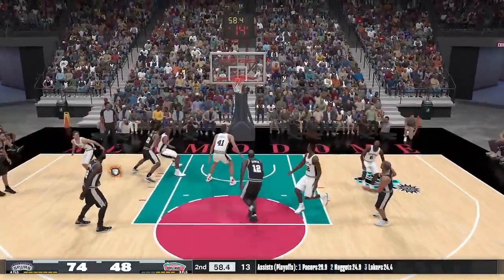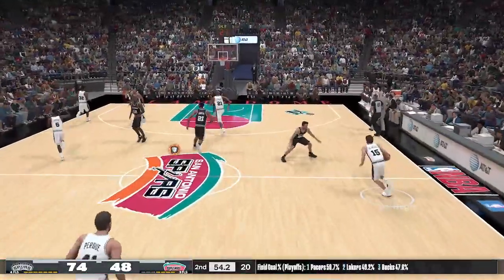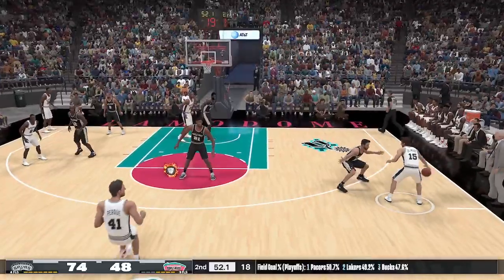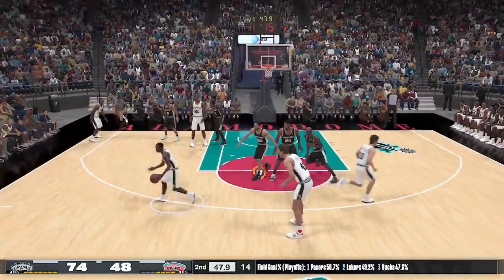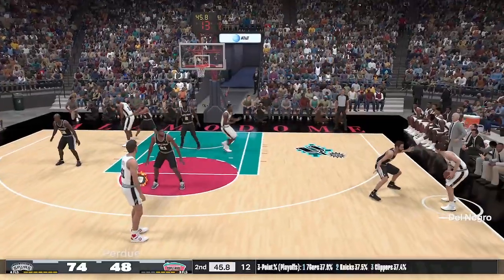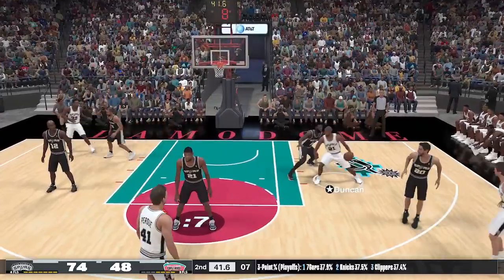Here's Parker. No good off the back of the rim. Well, maybe not the best shot against that kind of defense, but he still has the ability to knock that kind of shot down. Del Negro kicks to Johnson. Now the pass to Del Negro. Now here's Duncan. Covered by Muhammad.